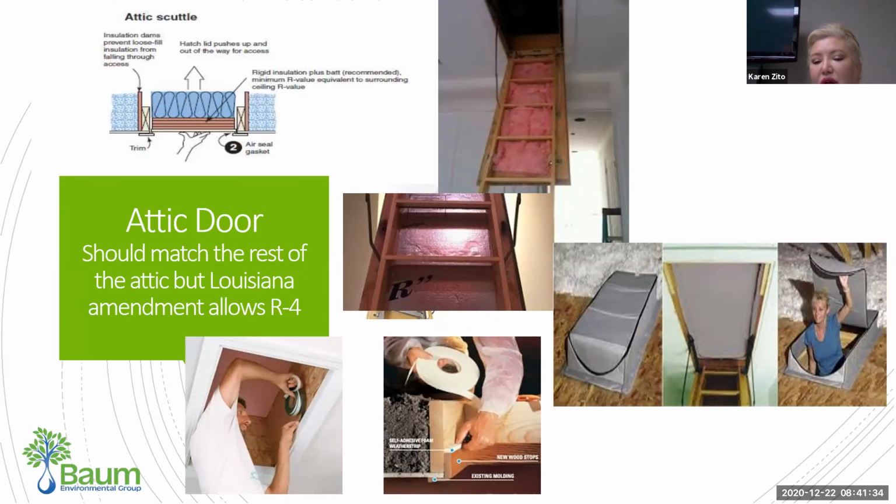And then that will provide a thermal barrier at your attic door, because that's where obviously you can see a lot of leakage coming in from the attic down into your hallway, is from that door. That's a huge threshold barrier where you can have a lot of leakage.